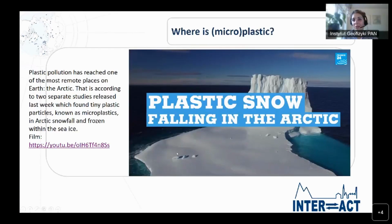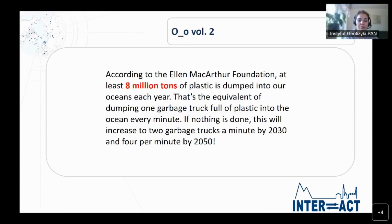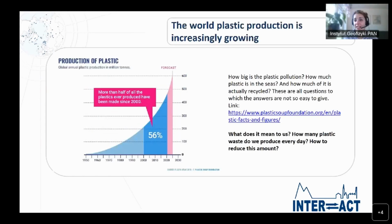Okay, so the results of some scientific investigations are not that happy for us, and unfortunately the problem of plastic and microplastic is rising, because according to another data, approximately 8 million tons of plastic every year are dumped into our oceans. So it's quite a huge amount, and the perspective for the future is not that optimistic because the production of plastic worldwide is still rising. During the pandemic time, it was a little bit stable and even decreasing, but now it is growing year by year.